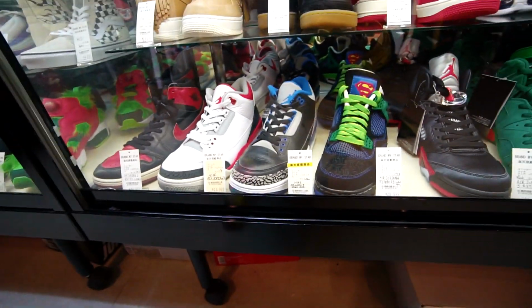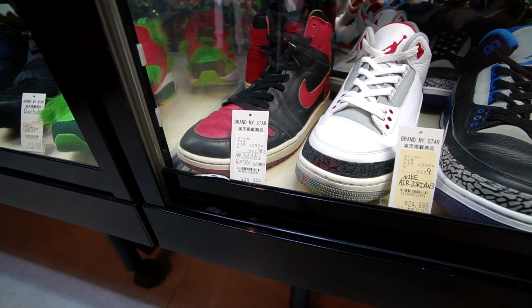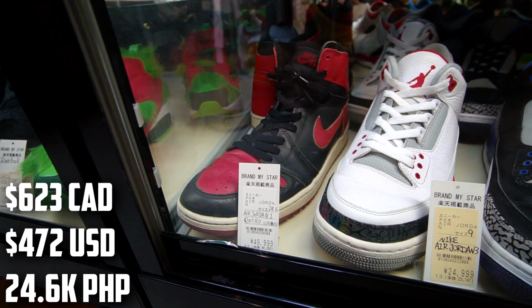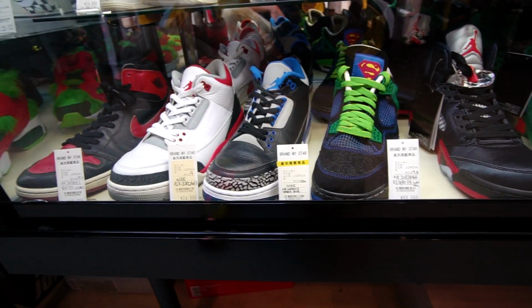And this is what I think is really cool. They have some old, I think, Air Jordan 1s from 2001. And yeah, very, very old release. These are 50,000 yen, size 10.5. And this would be my size actually for this older release. They have some more Jordans here.